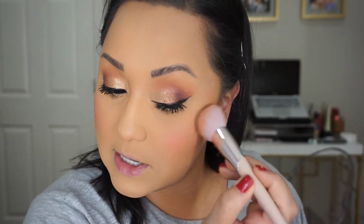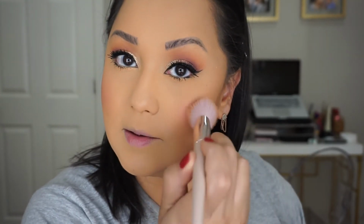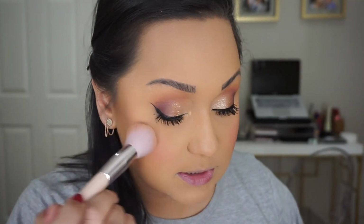I could have used, and I just thought about it, the Pat McGrath palette. Two of the shades you can actually use as blushes. You know, you just kind of have to wing it sometimes. And it's what I've been using a ton, so I love it.